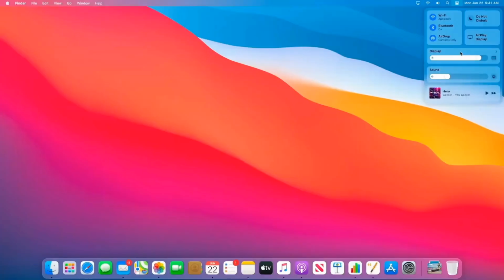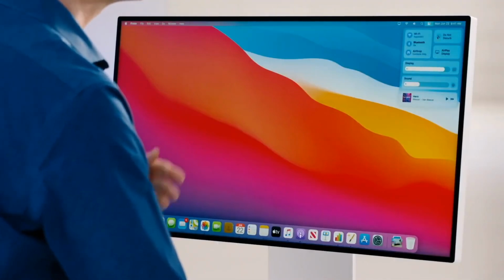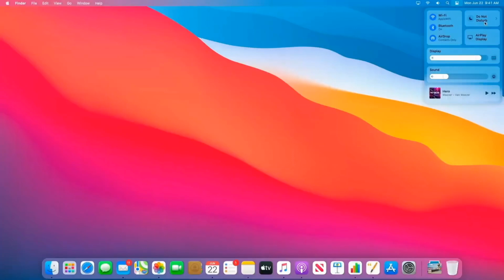All of my controls are here, and it's really easy to make adjustments. For instance, I could change display brightness here, or I can click to dive in for more, like turning on dark mode or activating Night Shift. And what's really cool is that I can customize the menu bar with any of these controls. So say I want one-click access to Do Not Disturb. Well, I can just click and drag it right into my menu bar and customize just like that.